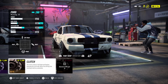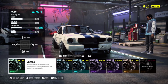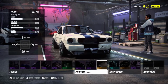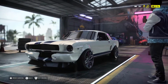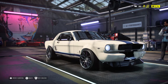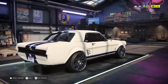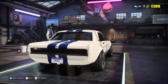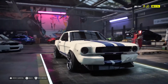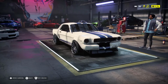We're going to go with the Elites. Oh my god, I literally have 13 grand for that. We're just going to go with this because I already have that part, and that should be that for the performance stuff. I didn't want to start it right there. I'm so sorry, guys. I mean, I think that it's pretty fast.